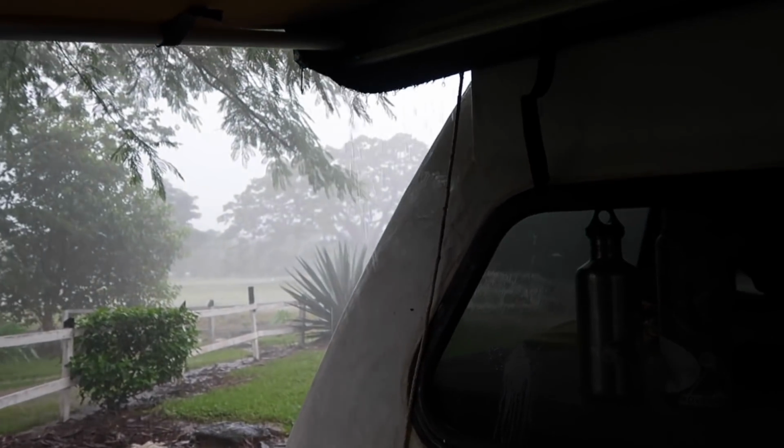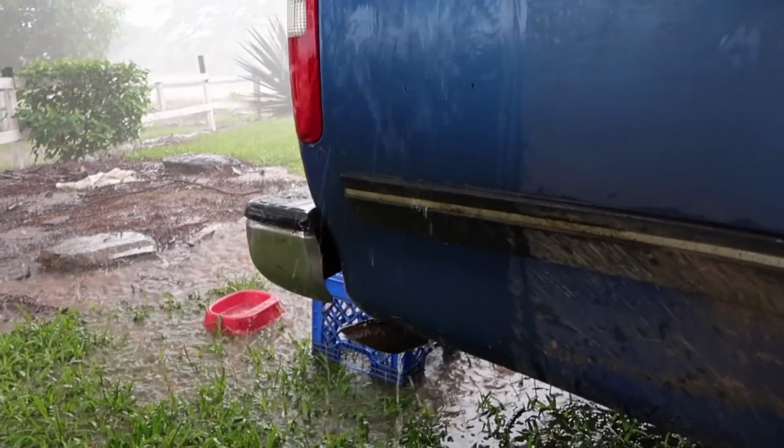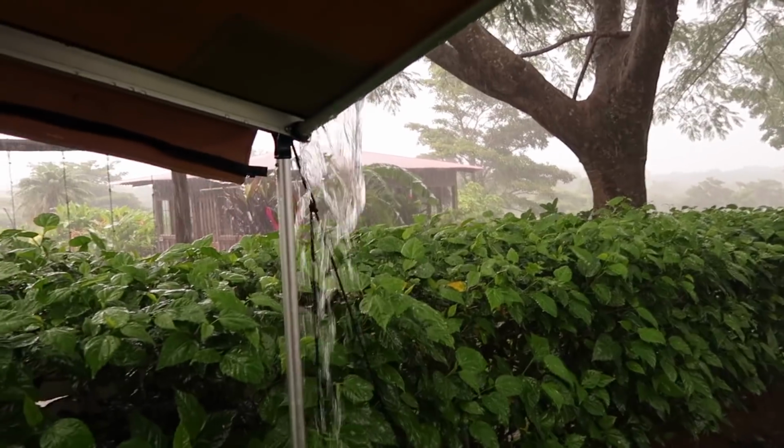So if you want to have any idea of what we've been dealing with lately when it comes to the rainy season, this moment is perfection. I am trapped under the awning. And even under the awning, I'm just getting soaking wet, even though I'm dead center and it's not windy. It's just that much freaking rain.